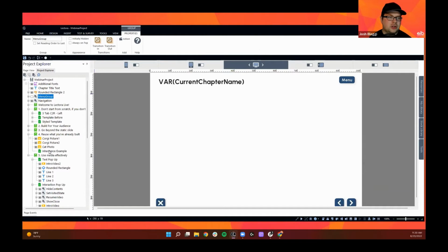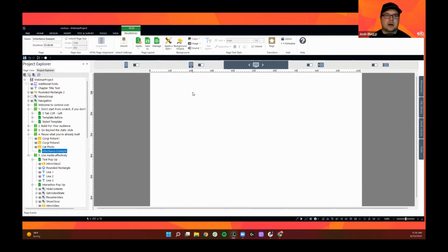So to show this as an example here, on each of your individual pages and even in your different organizational levels like chapters and sections, you can control what's actually inherited into that particular organizational element. So in this case, on this page right now, you're probably thinking, Josh, this is a blank page. You did something wrong. No, we're going to create kind of a fun little layout here just by using inheritance.